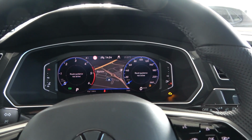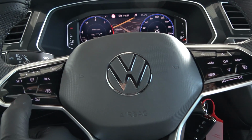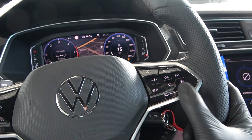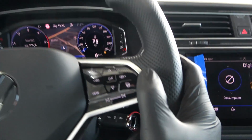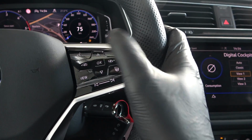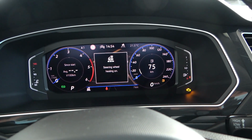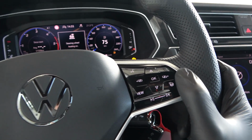But one thing that I'm not so sure about are these panels. So for example, this is the panel for changing the volume, and this is the panel for changing the radio stations, but I don't think it's the easiest one to use. And also look at this, this is the control for the heated steering wheel, and when you change this you can accidentally press this thing, heating. So steering wheel heating, yeah. So let's turn it off.